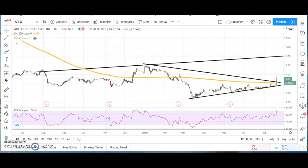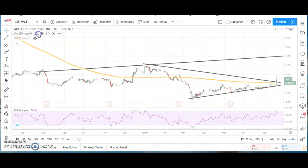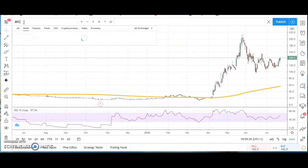Starting off with Arlo Technologies, and you can see the shares have broken both the 200-day moving average around the $3.10 level and the line of resistance from the beginning of the year just above that. The view is that at least while we're above the 200-day line, we could see further progress out of this triangle that's been in place since the beginning of 2020. The top of the channel from this time last year, heading towards $6, is our technical target while we hold above $3.10 on an end of day close basis, end of week if you've got deeper pockets in terms of money management.